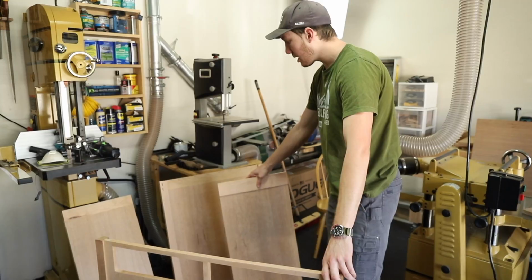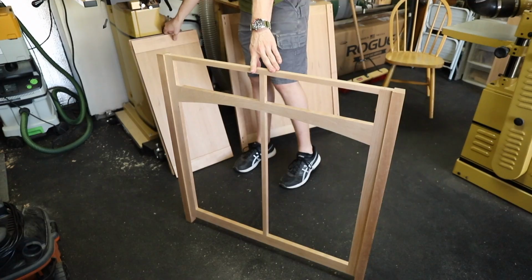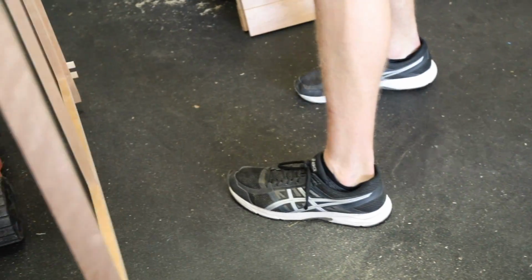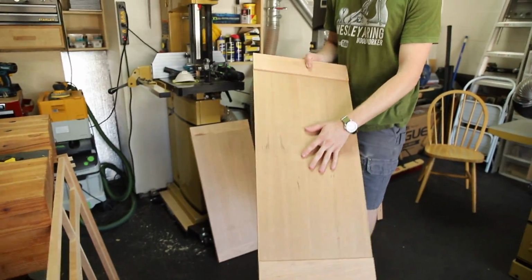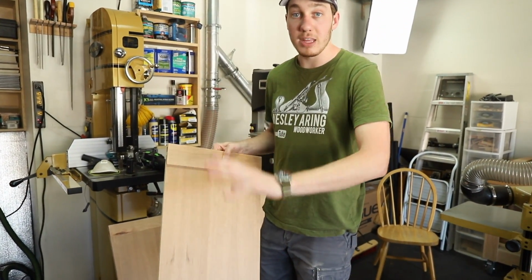So the back panel that you saw me just work on and the face frame are actually the parts that have the legs glued into them, as you can see, and this is going to make it a lot easier to then glue everything up, because the only things that actually need glue are going to be the side panels right here. So let me go ahead and tape these off, and then we'll glue up the entire thing.